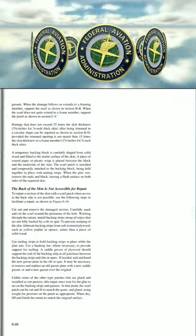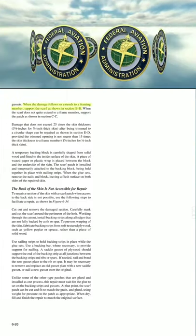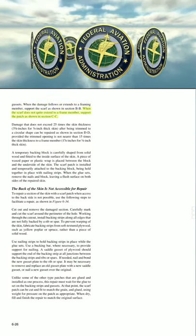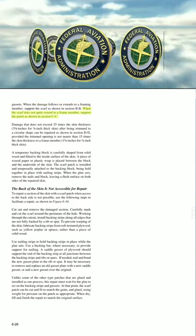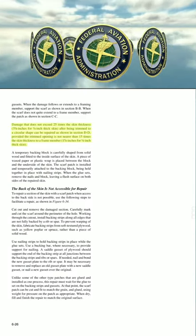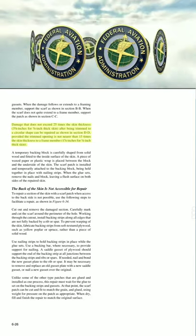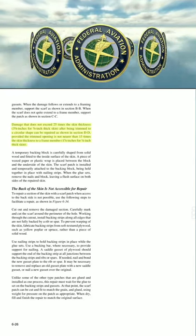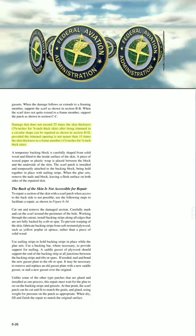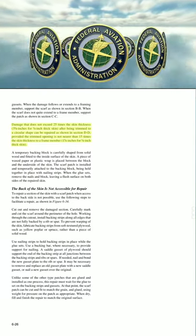Gussets. When the damage follows or extends to a framing member, support the scarf as shown in section BB. When the scarf does not quite extend to a frame member, support the patch as shown in section CC. Damage that does not exceed 25 times the skin thickness, 3 1/8 inches for 1/8 inch thick skin, after being trimmed to a circular shape can be repaired as shown in section DD, provided the trimmed opening is not nearer than 15 times the skin thickness to a frame member, 1 7/8 inches for 1/8 inch thick skin.